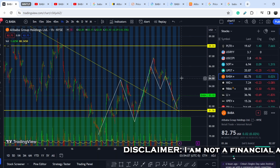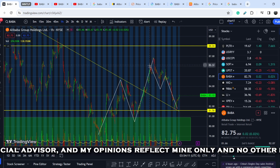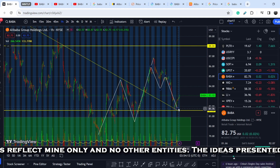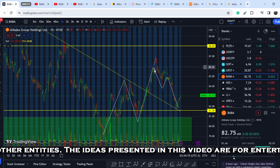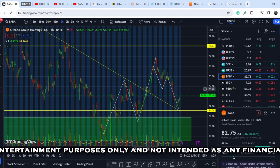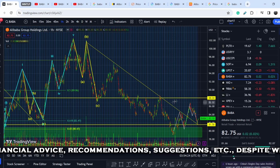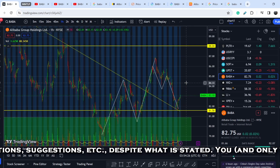So let's start with the price chart. I made my previous video right here at this point, and I told you that most likely we should go lower. As you can see on the video, on my previous video, I've told you that we had the breakout above this range of resistance, and I drew this line by connecting several tops of its recent price action.